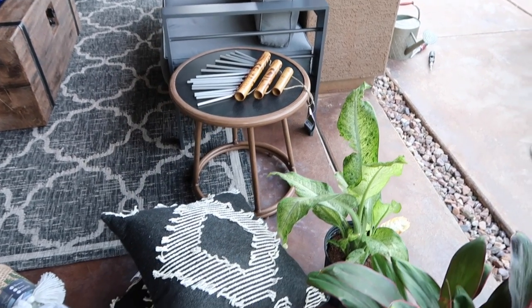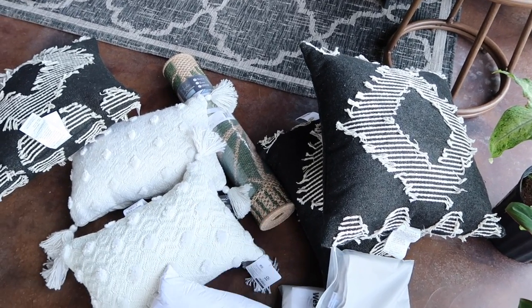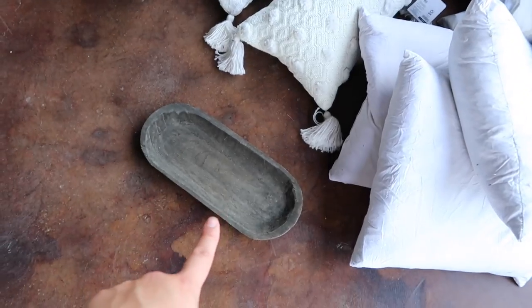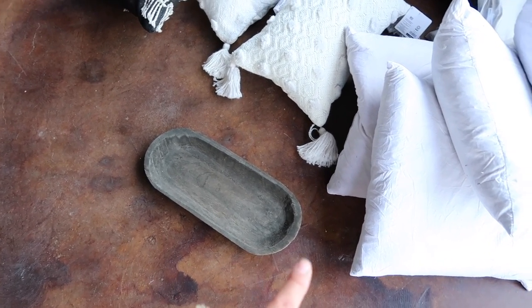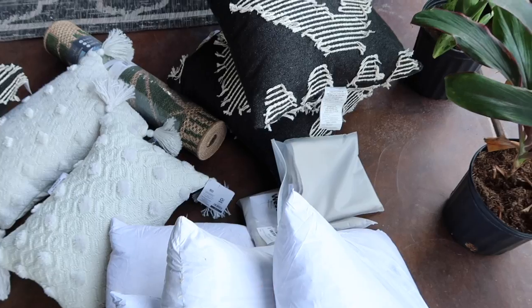I got that recently. And then I found these black pillows from Costco along with this rolled up runner rug. And then I had gotten these pillows from Walmart online recently. This bowl, I believe, was from Hobby Lobby, so I think I'm going to put that on the console table to hold the remotes, but that was something that I had already had. Of course, I had a lot of pillow inserts, and those are some outdoor pillow covers.